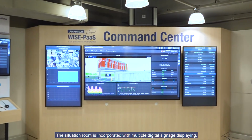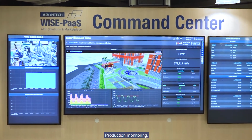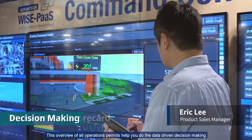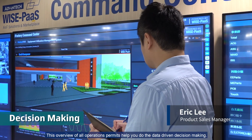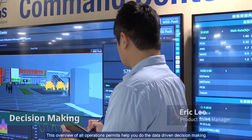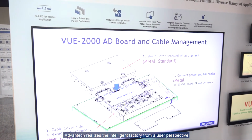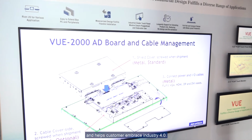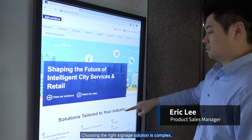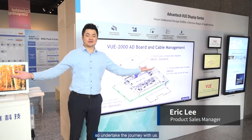The Situation Room is incorporated with multiple digital signage planning, production monitoring, management scorecards. The overview of all operations helps you do data-driven decision-making. Advantech realizes the intelligent factory from a user perspective and helps customers embrace Industry 4.0. Choosing the right signage solution is complex, so undertake the journey with us.